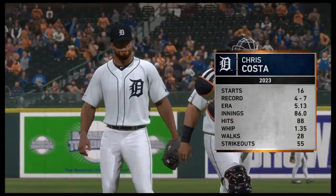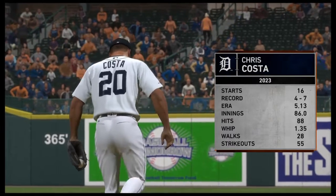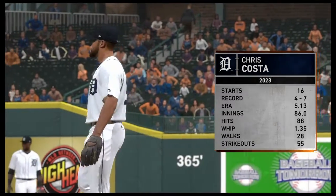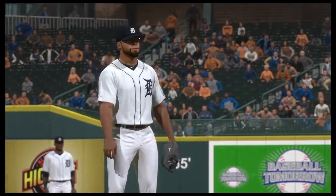Chris Costa gets the assignment for the rubber match in this series. Dan Plesac, what's the word on him? Hey, you take a look at that ERA, and it's a little bloated right now. This guy's a better pitcher than that, but he hasn't been real consistent. One good game, one bad game. I think what he needs to do.